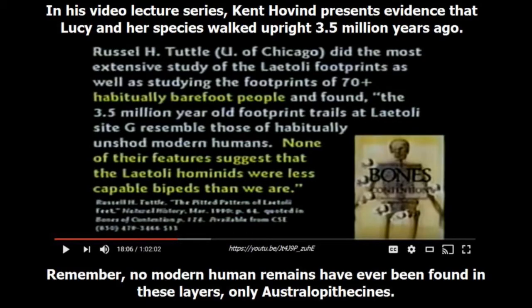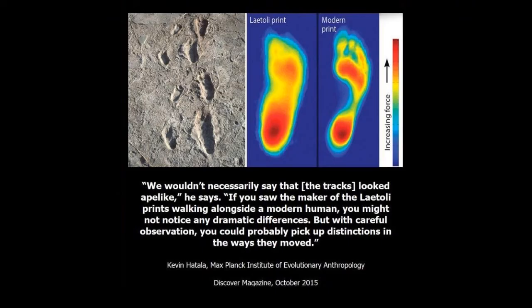In his own video lecture series, Kent Hovind presents evidence that Lucy and her species walked upright 3.5 million years ago. The Laetoli footprints clearly show that while the footprints of Lucy's species were not quite modern human, they were different than previous apes and had no opposable big toe.